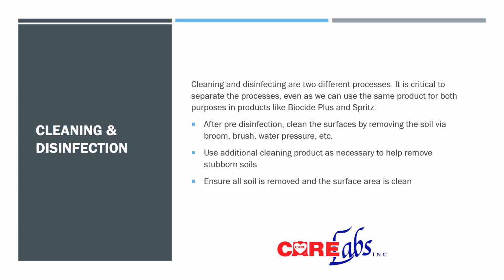It's always good to repeat stuff over and over again. So again, we want to emphasize that cleaning and disinfecting are two different processes. It is critical to separate the processes, even as we use the same product for both purposes, like Biocide Plus and Spritz. Biocide Plus is a labeled cleaner, disinfectant, and deodorizer.